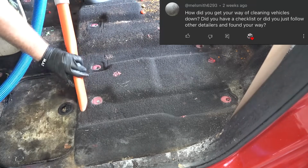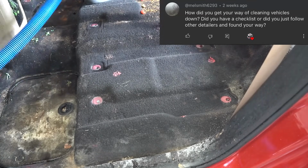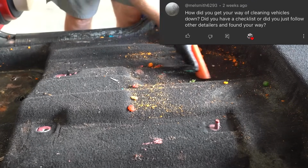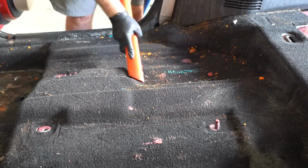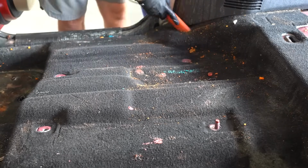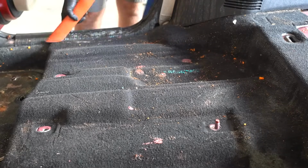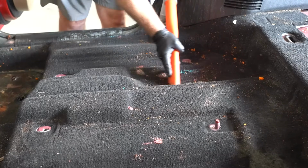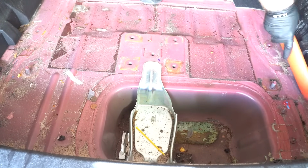Okay, so the first question is, how did you get your way of cleaning vehicles down? Did you have a checklist, or did you follow other detailers and found your way? So when I first started detailing, I was always trying to figure out the fastest way to detail a vehicle. And I've tried honestly every different combination I possibly could. But to answer your question, it was pretty much a trial and error thing to figure out which way was the fastest and most efficient.